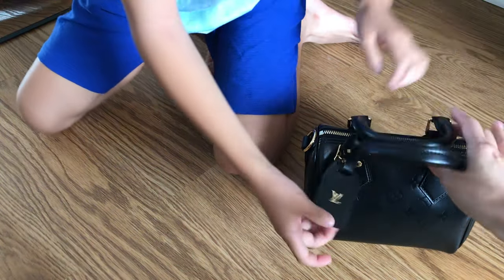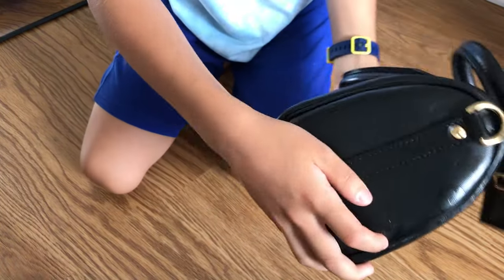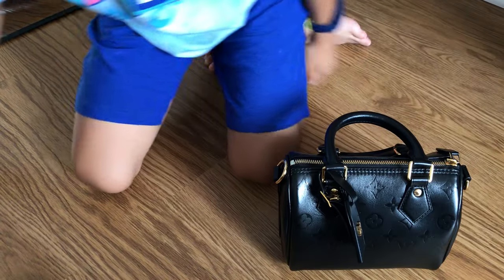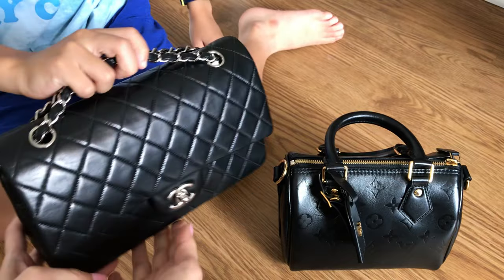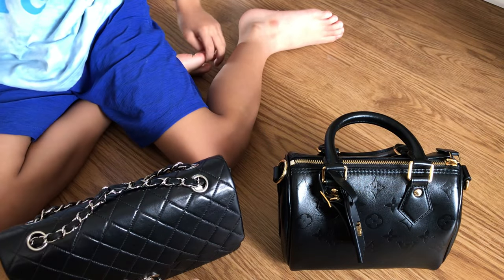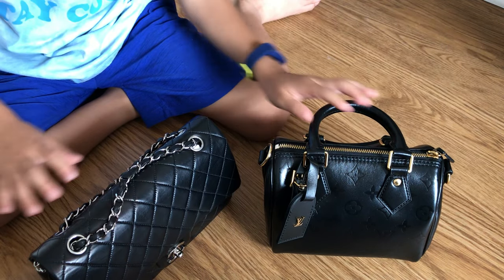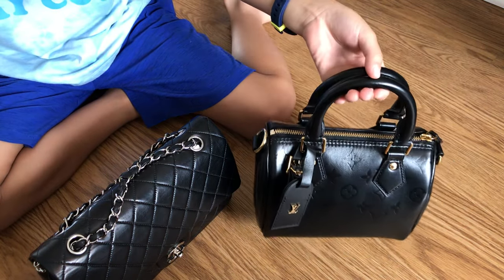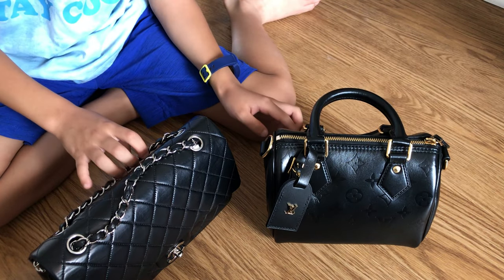Okay, how about... Can you grab that one there? That's the Louis Vuitton Speedy BB in the lambskin. Do you want to show everyone? Close up? Okay. So let's compare that one with the Chanel Classic Flap in the black lambskin. So they're both lambskin. They're both really soft. Why don't you feel them? Tell me which one feels softer to you. This one. The Speedy BB feels softer, huh? Wow. And which bag do you like more overall?